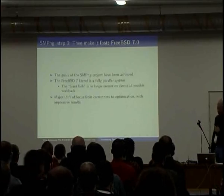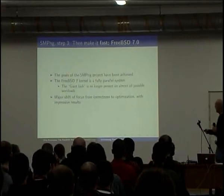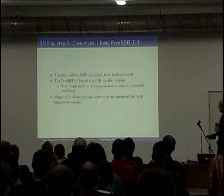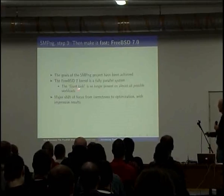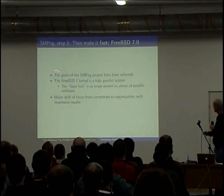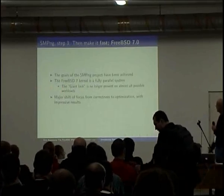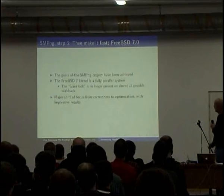So with FreeBSD 7, one can say quite conclusively that the goals that we set ourselves for the SMPng project have been achieved. The FreeBSD 7 kernel is fully parallel, and the giant lock is no longer present on almost all possible workloads. It still exists in the code, but the circumstances under which the giant lock is acquired are quite rare, unless you happen to choose a bad workload that happens to hit this. But for the vast majority of things that you're doing, the giant lock is just never actually an issue. It's actually quite rare for it even to be acquired at all. So FreeBSD 7 has been a shift of focus from correctness to optimization, and the results have been quite impressive.